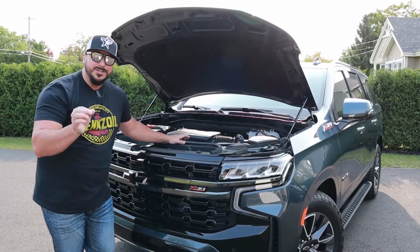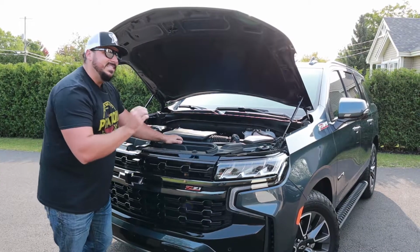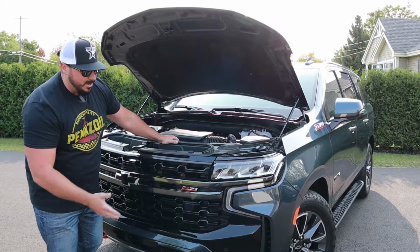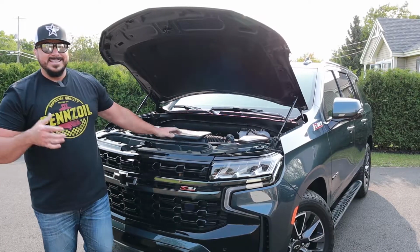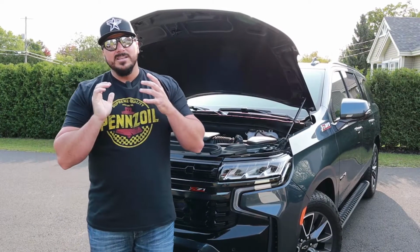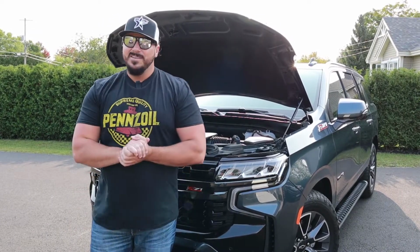Unfortunately, the diesel engine is not available on the Z71 model due to that special fascia with that more aggressive front end. It doesn't really fit the diesel engine, but the team at Chevrolet told me they're working on a solution to fit that engine even in that Z71 model.